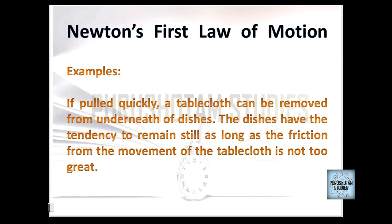Another example: if pulled quickly, a tablecloth can be removed from underneath dishes. The dishes have the tendency to remain still as long as the friction from the movement of the tablecloth is not too great.